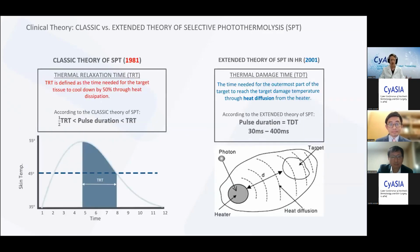So next slide. In 1981, they created the classic theory of SPT. Basically, thermal relaxation time is defined as the time needed for the target tissue to cool down by 50% for heat dissipation. This is great for everything but the hair. So in 2001, the same people who created that theory extended it: the time needed for the outermost part of the target to reach the target damage temperature for heat diffusion. So if the heater is here, the photon is hitting here. If the thermal relaxation time is too short, then maybe the heat will come until here, but the target is a bit farther. So they wanted to see if the heat arrived at the target. That's why they extended their theory.